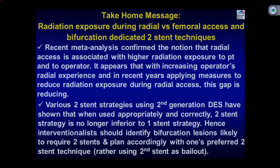The debate should not be one or two stents. The debate should be, can you identify lesions which will require two stents? And we know that that occurs in about 25-30% of cases. Like this case, you plan with a two-stent approach rather than using it as bailout.